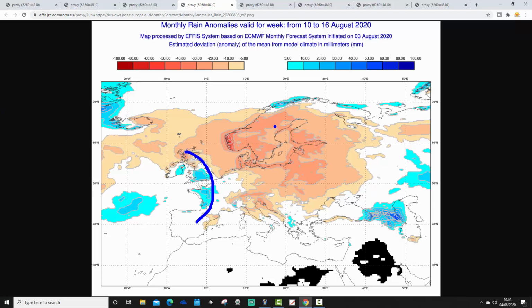France. Eastern Europe looking generally dry on average, a ridge of high pressure through there, and then down into the Mediterranean, this second week of August shaping up to have average precipitation. Could be a little bit drier through the central bowl of the Med.